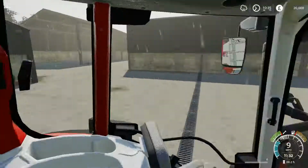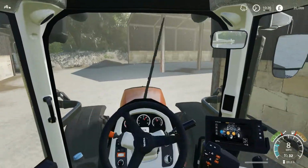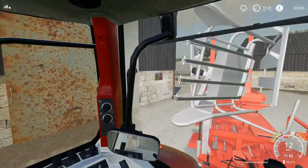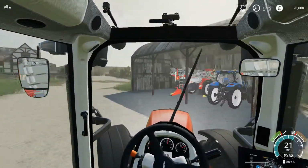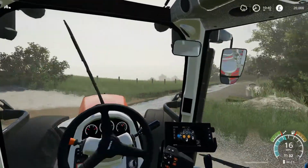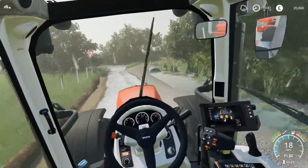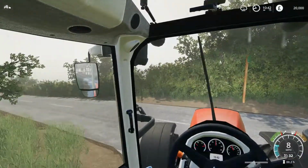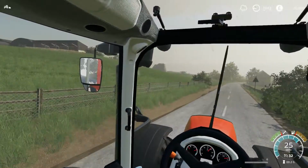Like I said, this is a very unwieldy piece of equipment. Very long trailer. I'll give you a better view of it in just a minute. But given the weather, there's not massive amounts of work that we can actually do today. I've got some eggs to go and pick up from the coop, but well, the weather has ruined the day.